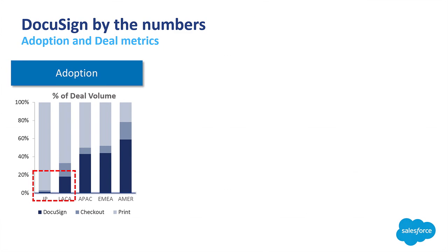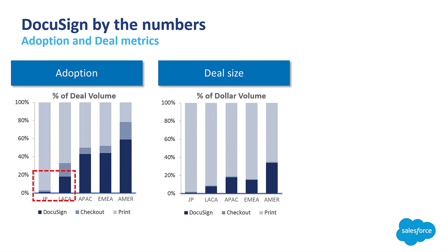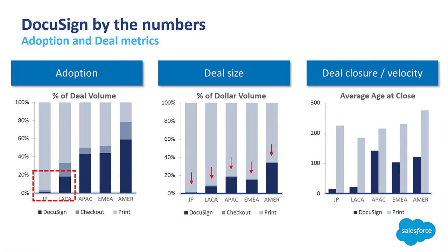So yeah, we highlight the issues we have with adoption. And deal size, you can see here the deal size kind of flips the other way. We're doing larger deals through print than through DocuSign. Now that's not necessarily because they need to be done that way. I think a lot of it is just cultural. This is really interesting.